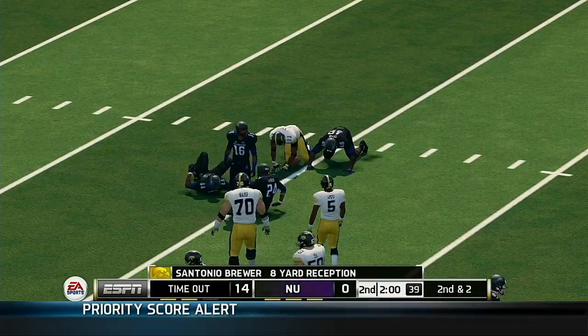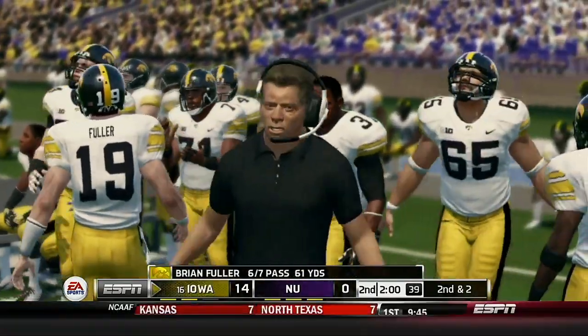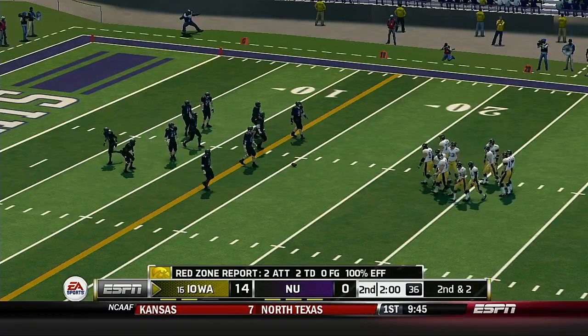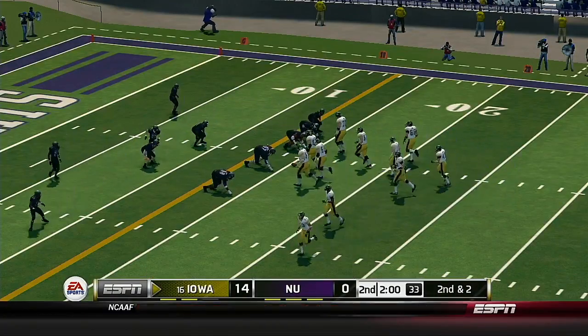They make the stop at about the 15-yard line. Not a bad little play there. Yeah, it's a nice job by the quarterback reading the coverage and delivering a very catchable ball and allowing his receiver to come up with a nice game.